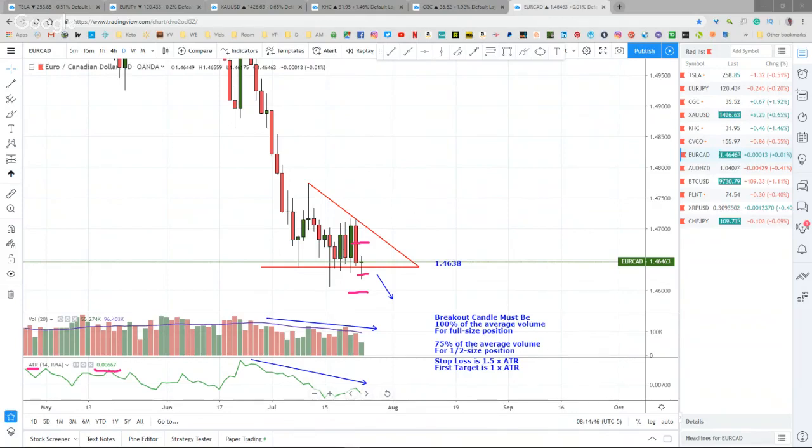Your first target will be 1 ATR down here. Again, I say if you take your trade, if you're in the trade, and then the trade closes back in the triangle, back above the support line here, close your trade. Don't wait for it to hit the stop. The stop is there in case this flies up, okay? If it just goes up, pushes up, and closes back in the consolidation here, then close your trade.